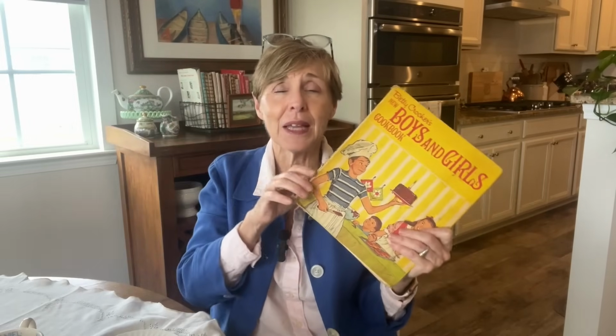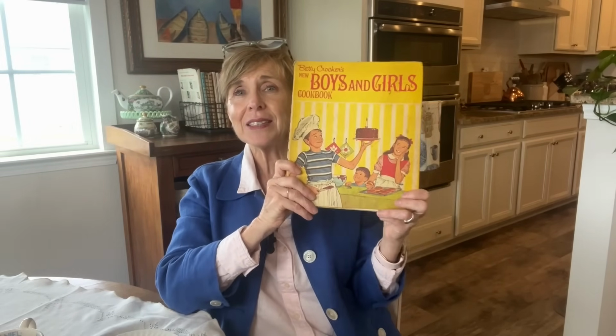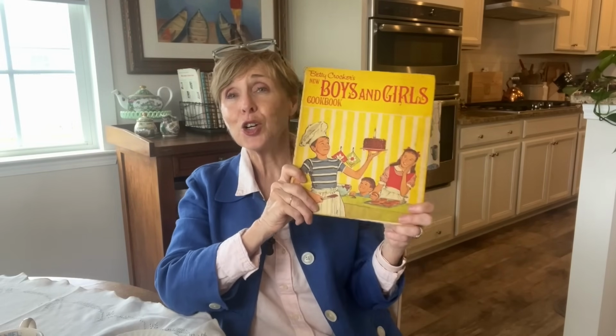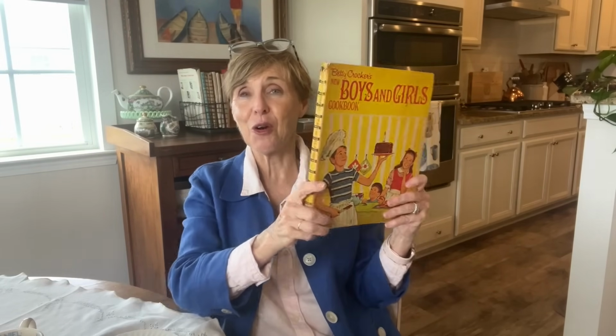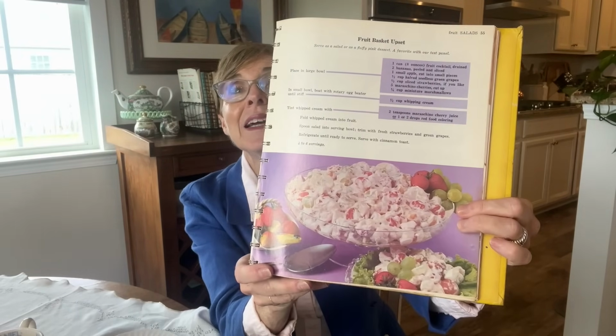It's actually right behind me. Mine is falling to pieces from use. And when I saw this in the bins, I know the next stop after the bins is the landfill. I could not leave it there. So I grabbed this book, and it's so fun. I mean, here's a salad. Let's see what this is. This is Fruit Basket Upset. It looks like a Southern grape salad to me.